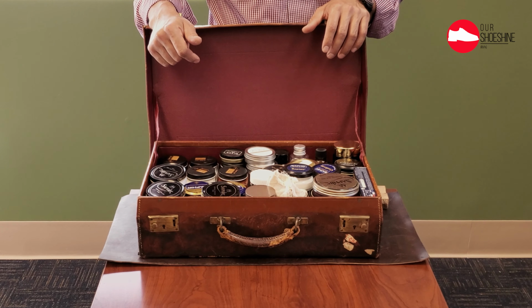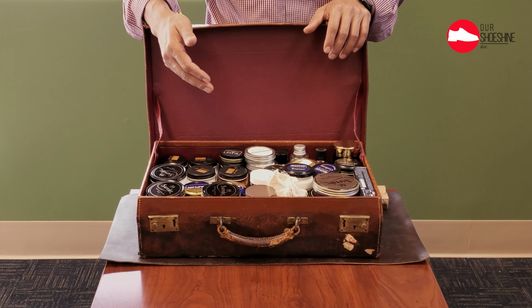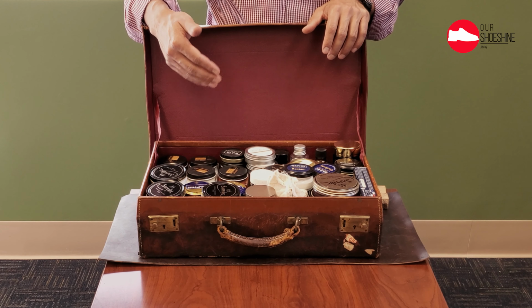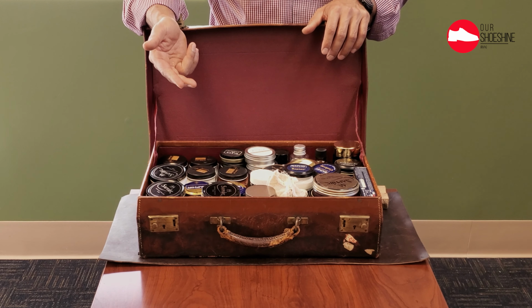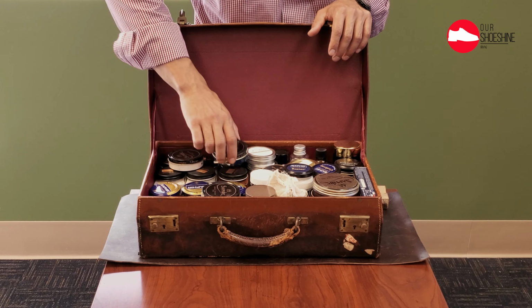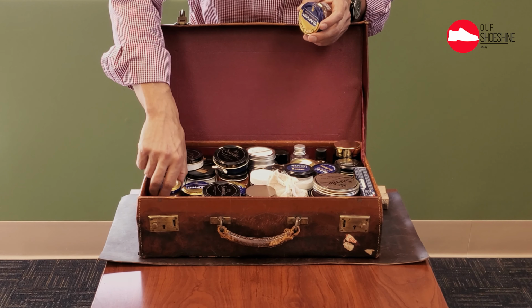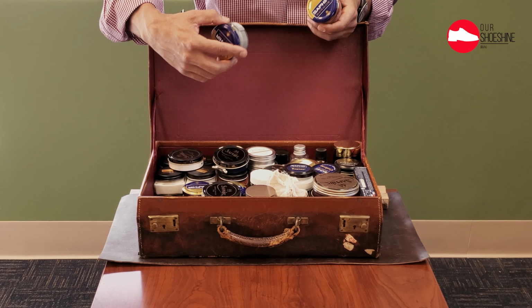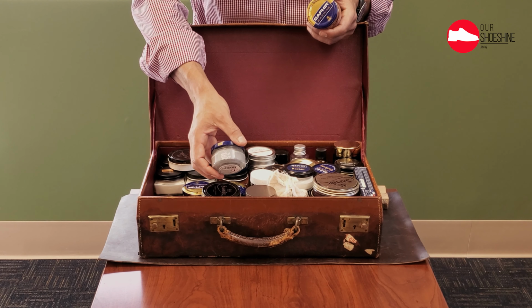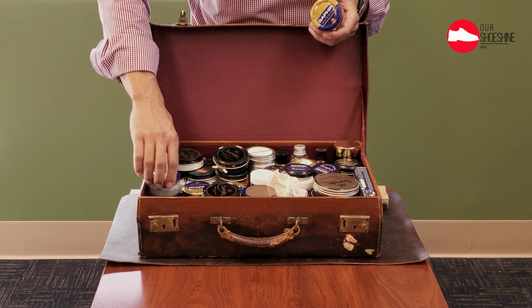Which also builds up on the reason why sometimes it makes more sense for you to have someone else shine your shoes. As you can see, you can accumulate a lot of products without even noticing it, because as you buy shoes, say you start with black and brown, then you want to expand it to gray. Eventually, you will need some gray colored cream, and I don't think that it makes sense for you to own just a pair of gray shoes and having to use a gray cream. So if you only have one pair, this is going to last you forever. And believe it or not, it does go bad after a certain amount of time.